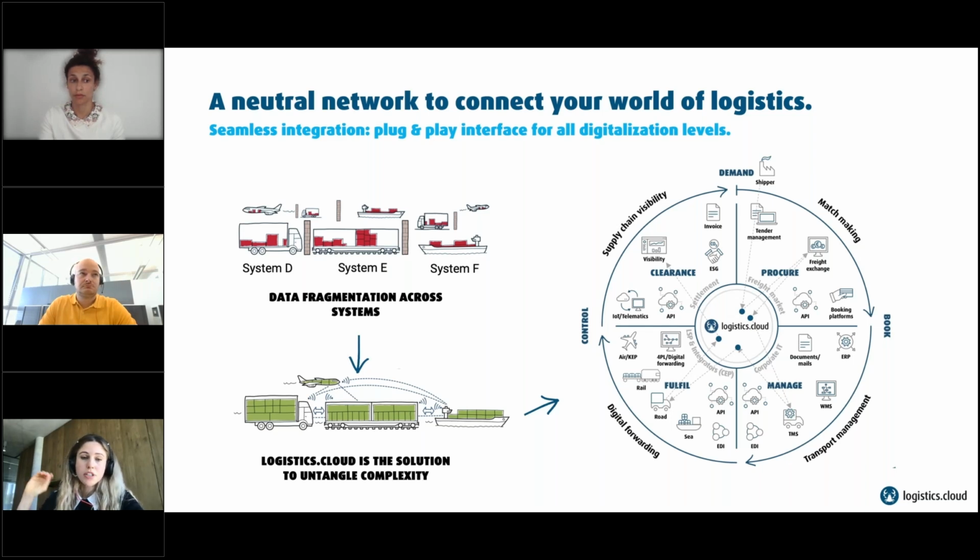So that's possible, and each participant can really communicate with other participants through only one single connection into the cloud. So it's a one-to-many approach. And the result is actually pretty easy. It's time and cost saving when it comes to exchanging information between different systems. So it's not just a connection. Logistics Cloud is, let's say, an unlimited gateway to streamlined, flexible, and scalable logistics operations.